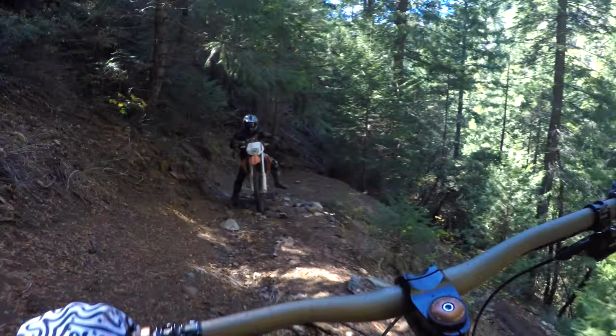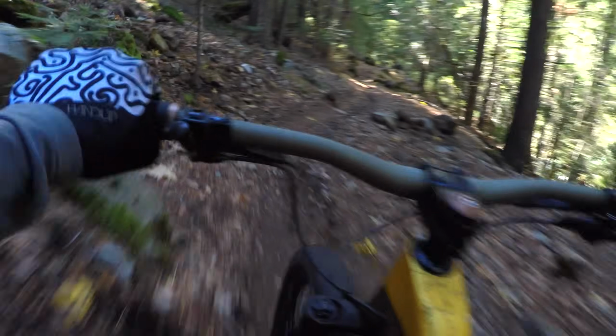Number one skill I try to work on while I'm out here is just looking down the trail further. Oh. Howdy. So yeah, just looking down the trail further, get your eyes up. You're still weirdly seeing the trail in front of you out of your peripheral vision. I think it's really the number one skill that helps you go faster and be more confident.